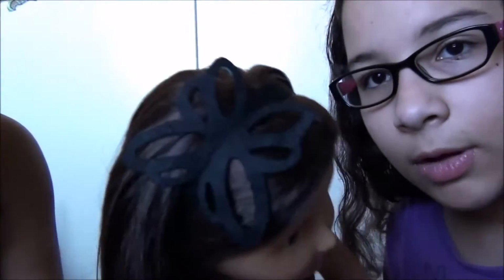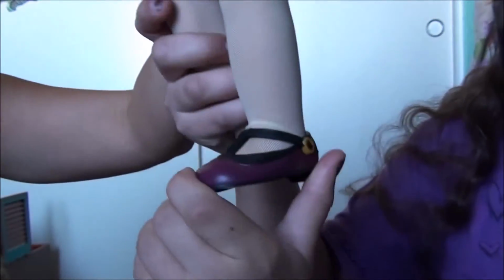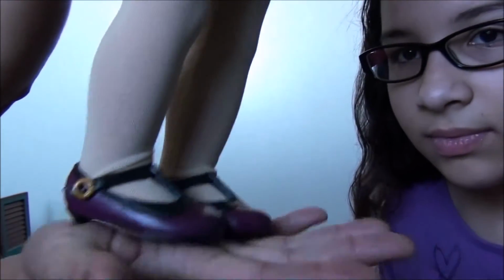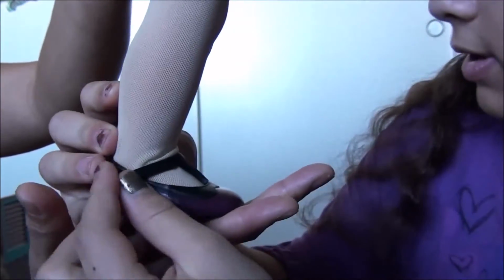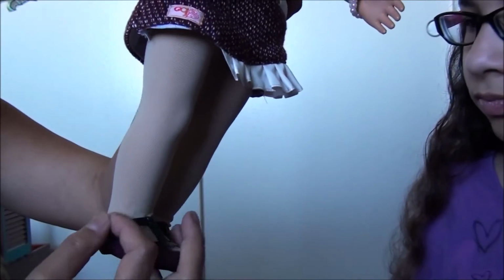A headband. You can see her little black butterfly. I don't get why. She has some little high heel kind of shoes. Oh, yeah, she does have heels. They have a strap, too. They're so detailed. I can't believe how detailed these dolls are for the price.